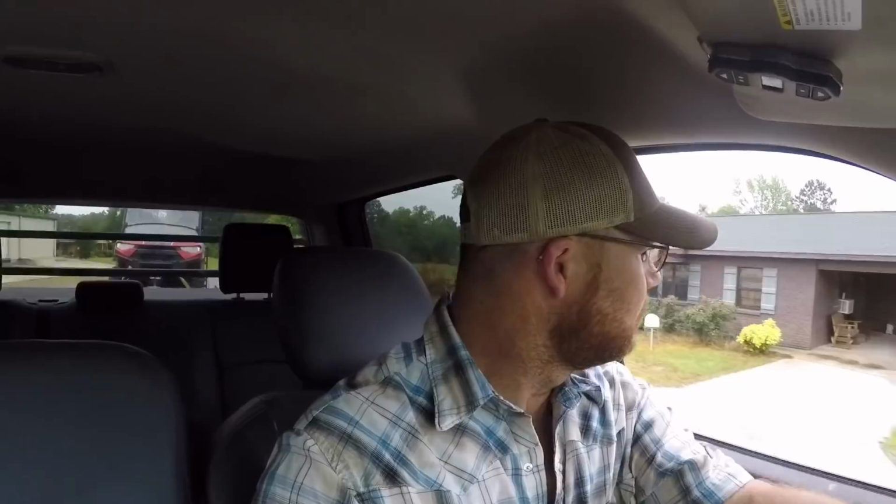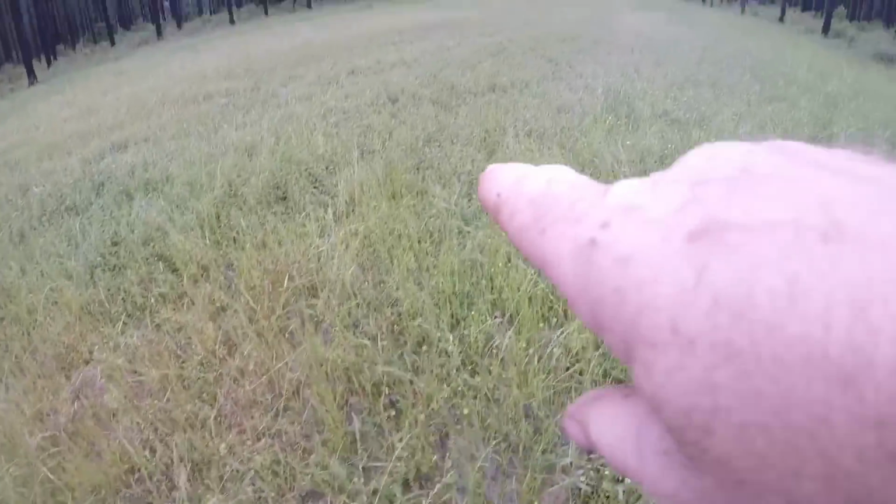Not a lot that I gotta do, but one thing I wanted to do is check some clover that we sprayed the other day. And check a couple more things out, and then we gotta come back and get some things done around here. So, we'll be back.